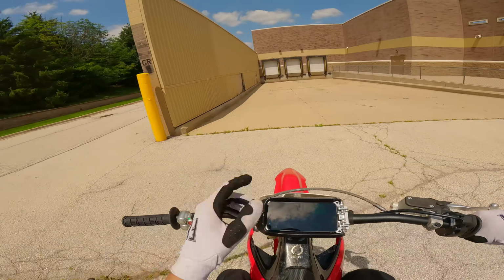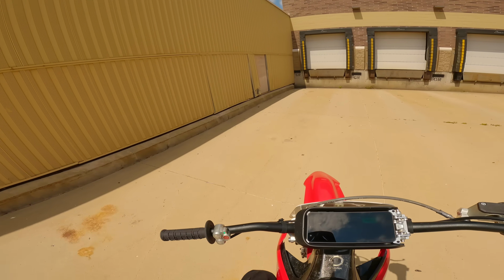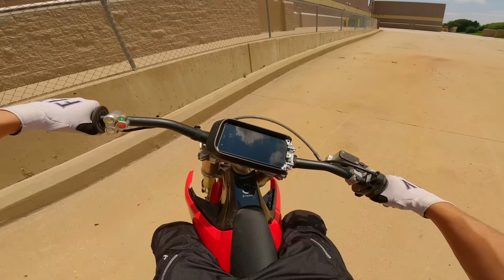This is obviously where they would load all the trucks and everything. Looks like someone messed up and completely destroyed the wall. Looks like it happened a few times before. I gotta be careful, make sure there's like no glass or anything in here.